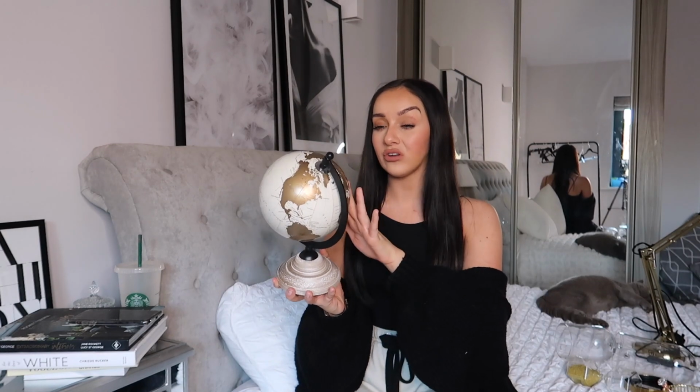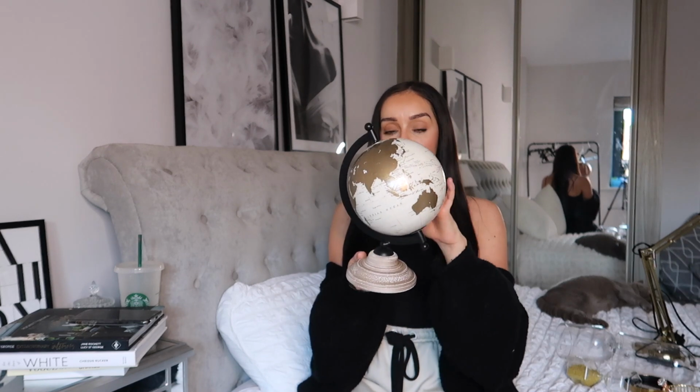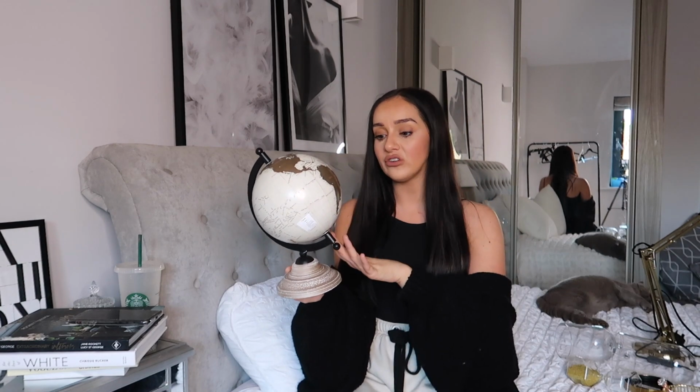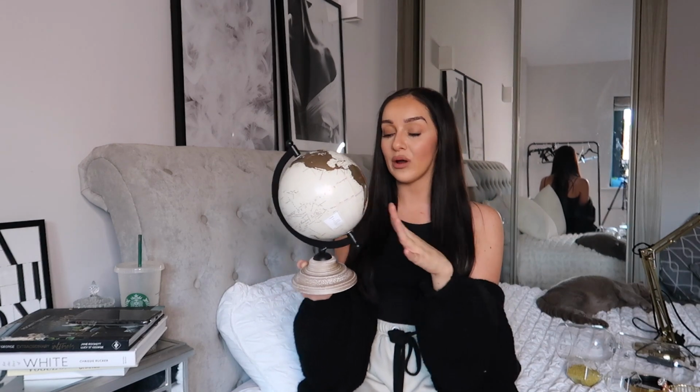Okay, next up, something a little random. I got this just on a random visit to The Range. So this from The Range, I think it's out of stock online. There may be some in store though, so definitely check in store. But yeah, I saw this little black and gold globe just on a random visit. You know, I didn't go in there for anything, then I saw it, I thought, oh my goodness, that would look so cute on my desk in my office.